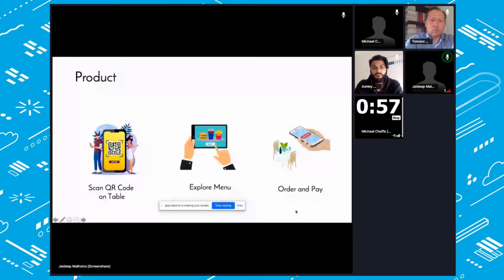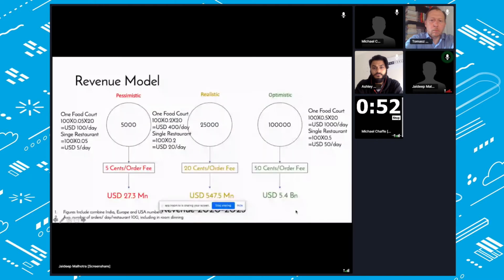So this is a product architecture, and it's a revenue model. We are subscription based. We'll be charging a 5 cents per order fee, irrespective of the order price. So we assume that if one restaurant has 100 orders, we can assume $100 per day sales from a food court and $5 from a normal restaurant. And these are the figures which we have been targeting in the next 3 years.